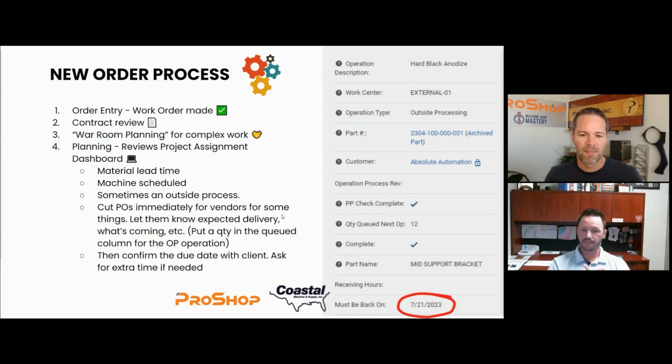But we don't do any of that until we know for sure we can hit that delivery date. Sounds like a solid process. And when you shared about cutting POs immediately for vendors, that's kind of a brilliant move. We never did that at our shop. Just having you describe that makes intuitive sense, right?